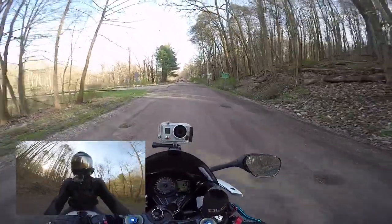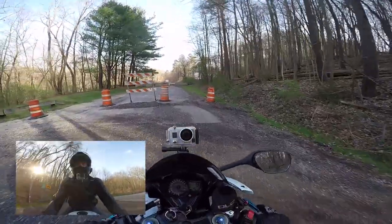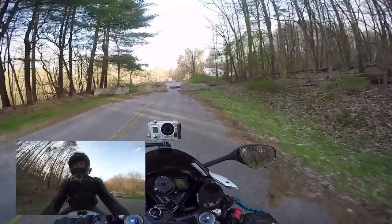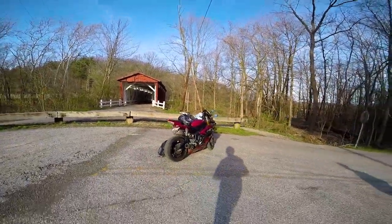Okay, guys. Whoa. Avoid the giant... Okay, this could be tricky. Careful of this tree in the middle of the road. Don't keep going straight. All right, we are here at the Everett Covered Bridge.